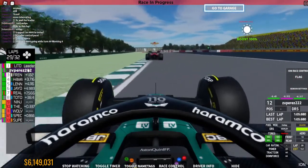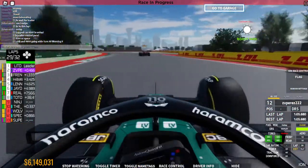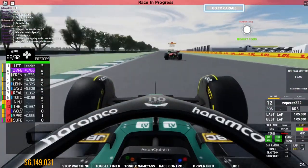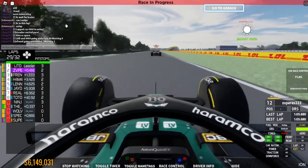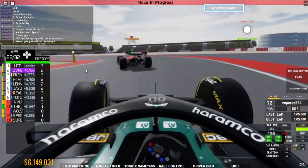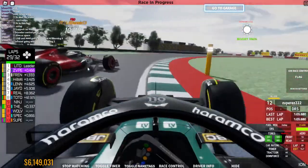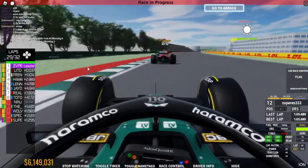So, 6 tenths the gap between the race leader and second place. Lit Dennis goes wide. Can Perez get his second win in a row? Lit Dennis is going to get a warning there for going wide. So that might be another warning for Lit Dennis for the second lap running. Into the hairpin. Perez goes for it. Lit Dennis goes wide on the cutback. The Aston Martin, but Lit Dennis holds on in the lead.